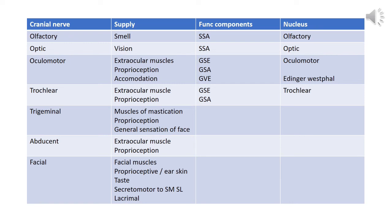Trigeminal nerve provides motor supply to the muscles of mastication. Motor supply, so efferent. Muscles of mastication are derivatives of pharyngeal arches, so special visceral or branchial efferent. Associated nucleus is motor nucleus of trigeminal nerve.